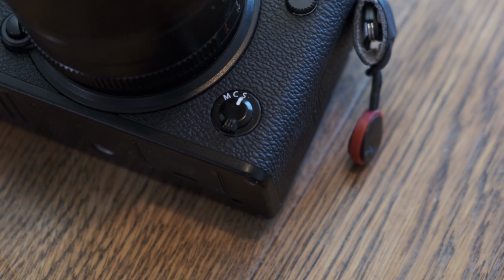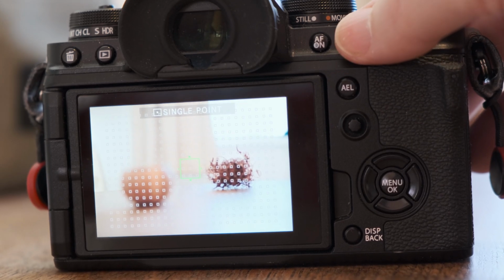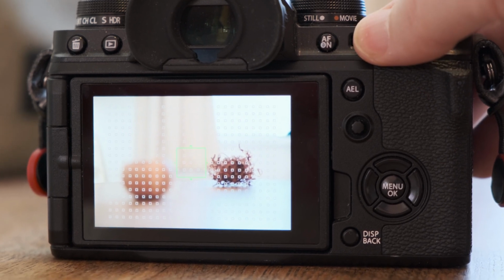Now you can either use the eyepiece and move your thumb round on the touch screen to control where the focus point is. You've got a lovely button on the front of the camera which is the autofocus mode. So again, back to that tactile nature of the camera. You've got zone autofocus, which is an area on the screen. You've got tracking autofocus, which is more for continuous autofocus mode, where you can track a subject, you can touch the subject and track it.